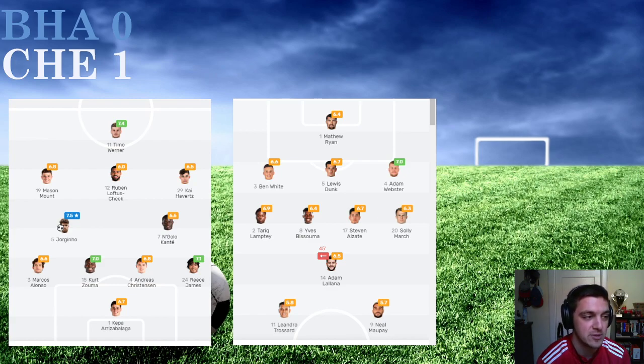But I'm still confused as to why he's playing Loftus-Cheek in the attacking mid slot and not playing either Mount or Havertz there. Havertz and Mount seem to be much more natural fits for that position to me.